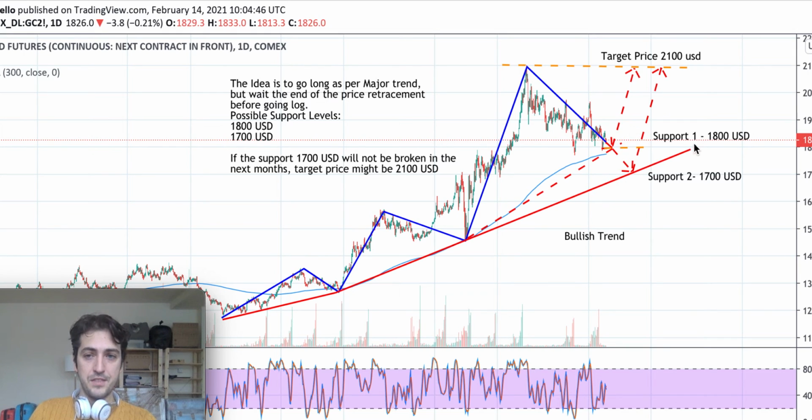If this support of $1,800 is not broken, the idea will be to go long. If it is broken, the idea will be to keep holding and wait to see whether the support of $1,700 works and is not broken. If this support is not broken, the idea is to go long. If this support is also broken, the idea is just to hold for now, because it shows a weakness signal in this market, and perhaps it can reverse and start going down. But I don't think that is the scenario, and I don't think it's a good time to go long either, because there are not a lot of signals to go long right now.